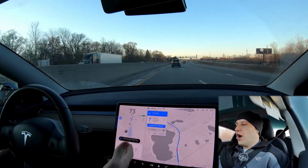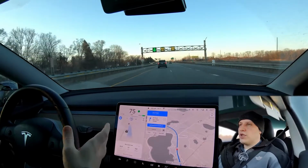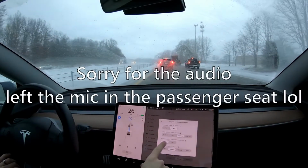If I had confirmation off, it would just do this itself. But if I just hit the turn signal, now it'll change lanes. So it told me, hey, you should change lanes to get in the faster lane because this person is going slow.